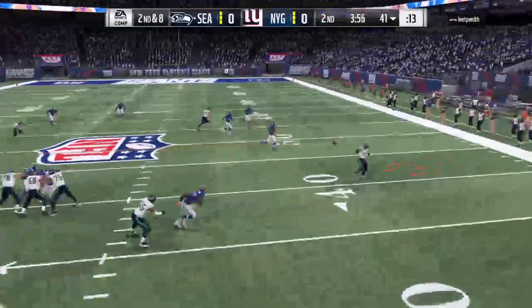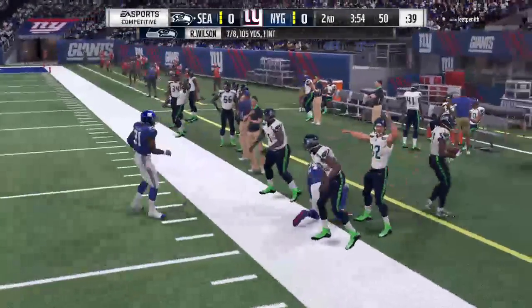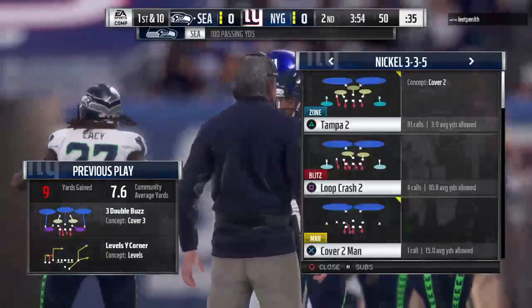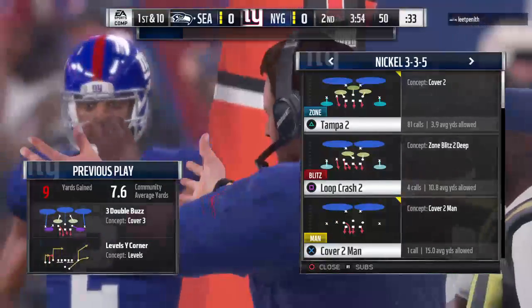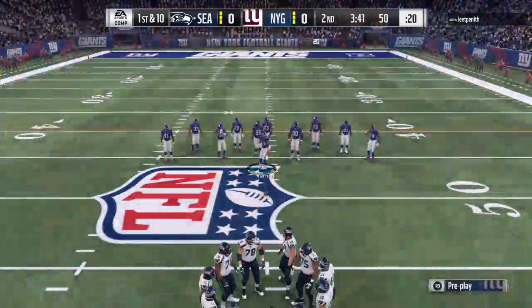On 2nd down, here's Wilson. He's got the completion to Eddie Lacy. It's a 9-yard gain, and it keeps the drive moving. I know most of the time when the ball's in the air, you're thinking wide receiver, tight end, but running backs, they can be a big part of any passing offense nowadays.